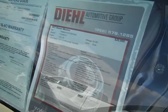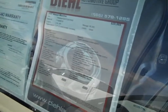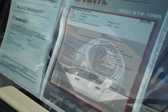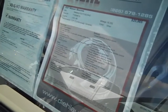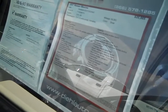Thanks for looking at our 2007 Nissan Maxima. The selling price of this vehicle is $20,985. There's a 3.5 V6, 255 horsepower motor equipped in this vehicle. You have 21 miles to the gallon in the city and 28 on the highway.